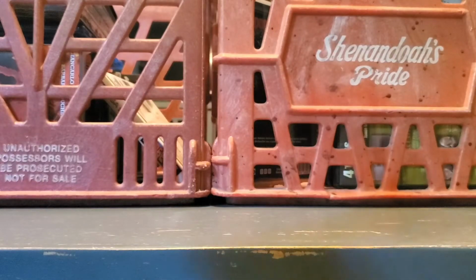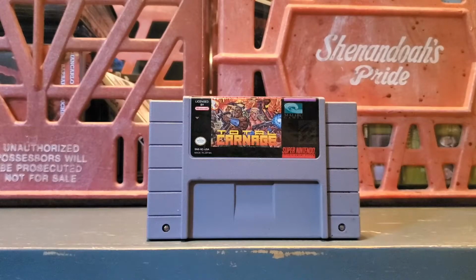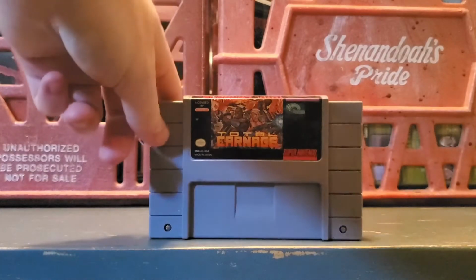And lastly is an old birthday present of mine, Total Carnage, which is not the greatest port because you don't have unlimited lives, which is a pain in the ass because this game is brutal. And I've actually never played through this entire version of the game, even with cheats. But maybe one day I'll do that. Maybe I'll do a Dare to Compare on this versus the arcade.